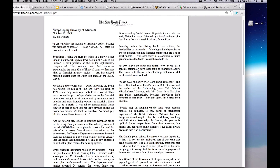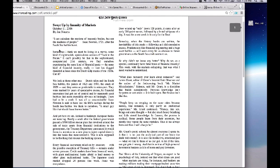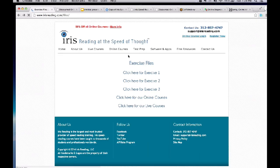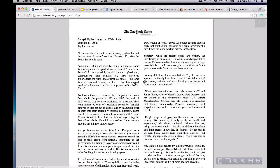All right, so we'll actually do this exercise. Grab that article and open it up. It's article number 2 on this page. There it is, exercise number 2. Go to that one. What I want you to try to do for 1 minute, I'm going to have my timer ready, is read it in this manner.